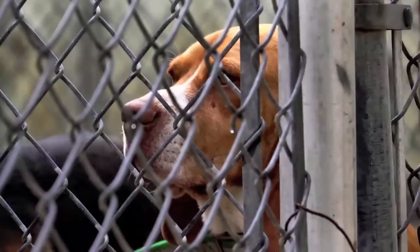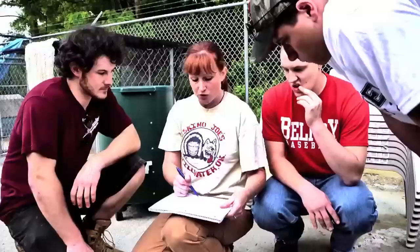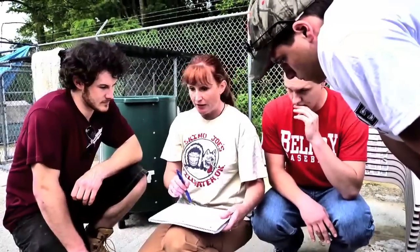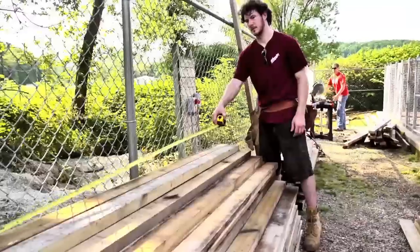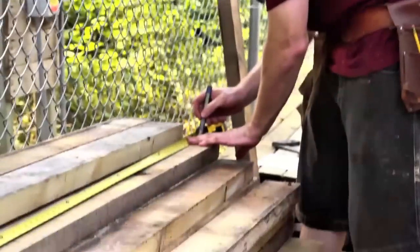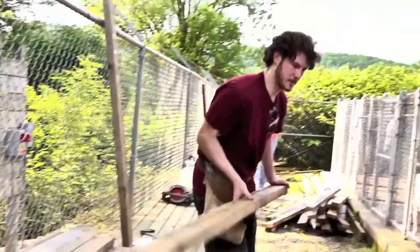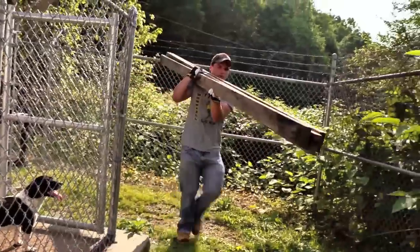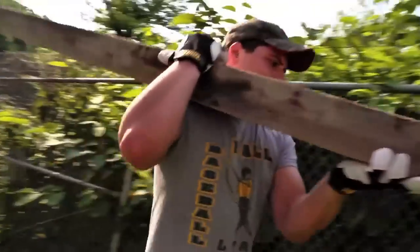Rescue You is a program created by Animal Lifeline. It brings college kids together over a period of weeks to help repair and rebuild animal shelters in need. So there's going to be a foot in the back and there's going to be a foot overhang out front. I do not want the front to be any lower than 6.5 feet. The kids come in and they give up a week or more of their vacation time. They work from the time the sun comes up to the time the sun goes down.